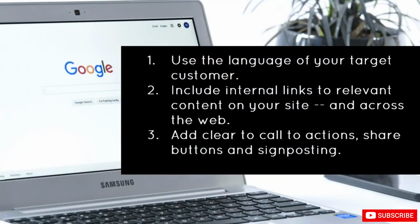So follow best SEO practice and always use the language of your target customer. Not only does this help you connect with them, but Google likes it too. Include internal links to relevant content on your site and across the web. And add clear calls to action, share buttons and signposting so your readers always know exactly what to do next.